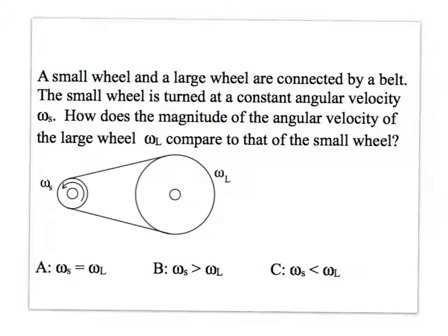All right, so here the key is recognizing that as this rotates, it's going to cause the belt to move, right? So when this rotates, it's going to go that distance right there, okay? So it's going to go all the way around, which means within that amount of time, it's going to go 2 pi radians, right? All the way around the circle in that specific amount of time. Now, that means that the belt itself will travel that far.